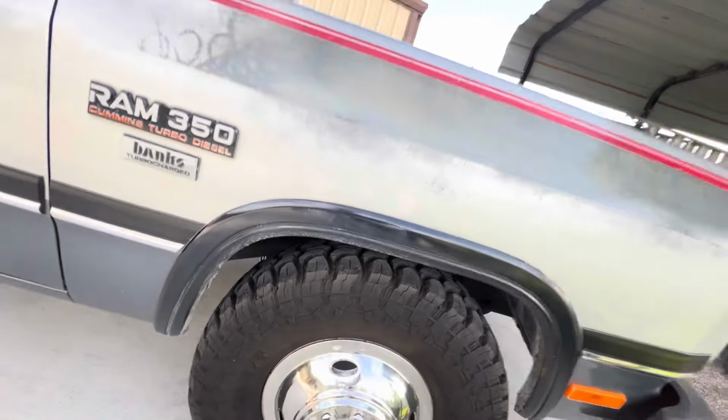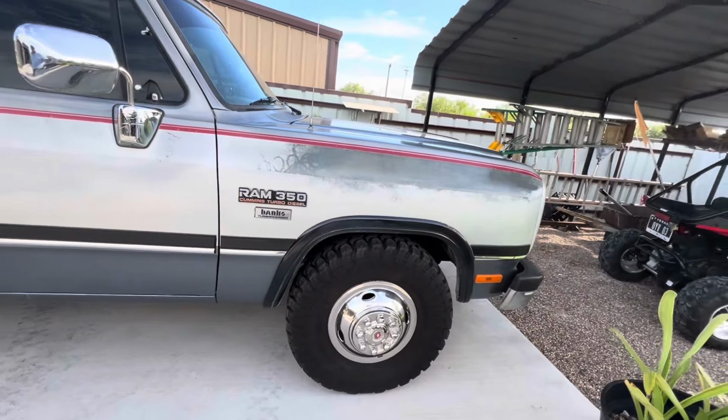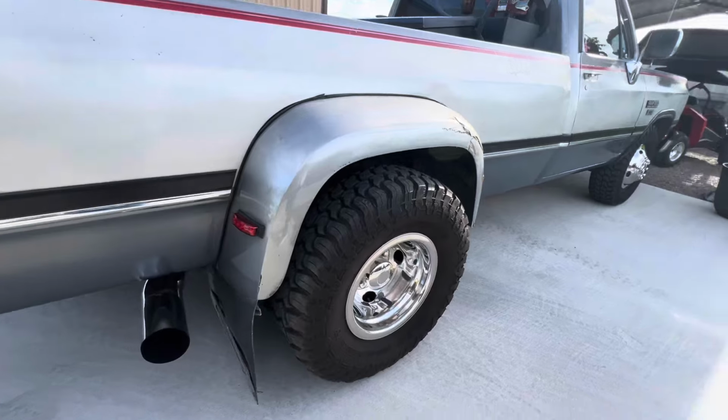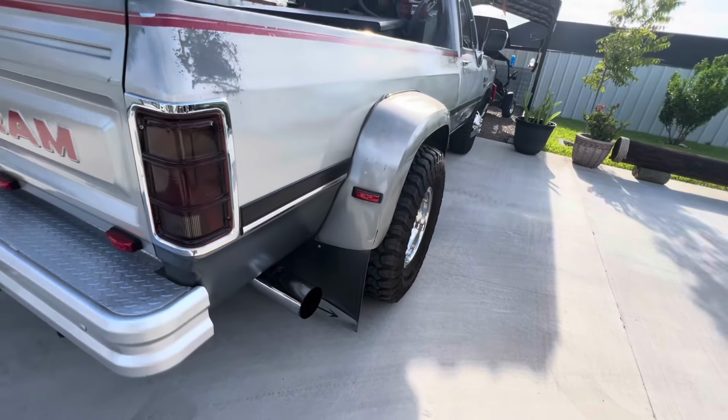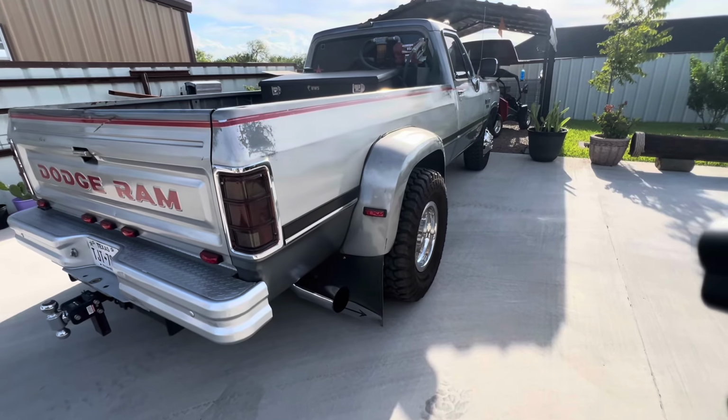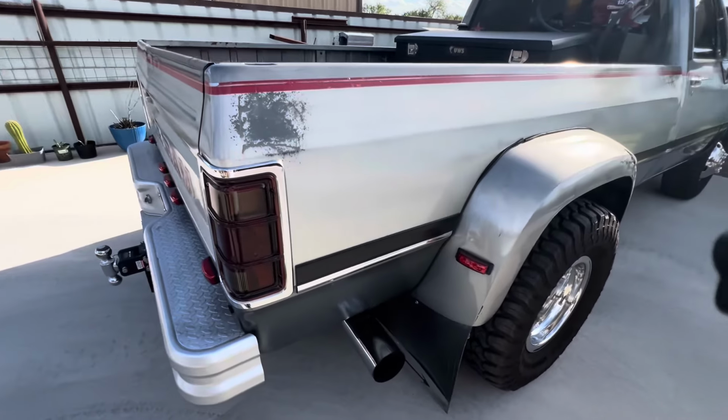Yeah, so we did the tires the same size all around. In the back, we had to do the two inch spacer in the back to get some clearance. The truck is straight pipe with a 4 inch with, I think it's a 5 or 6 inch tip, I don't recall. But we did all the trim on the truck.